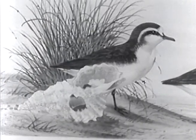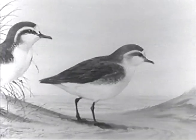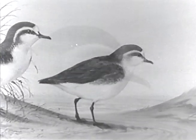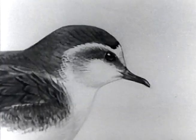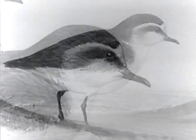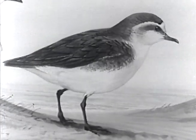The male bird on the left with his strongly marked facial stripe, and the more sombre female on the right. See that relatively long bill for probing into the mud, typical wader bill, fairly long legs for skittering through the shallows.